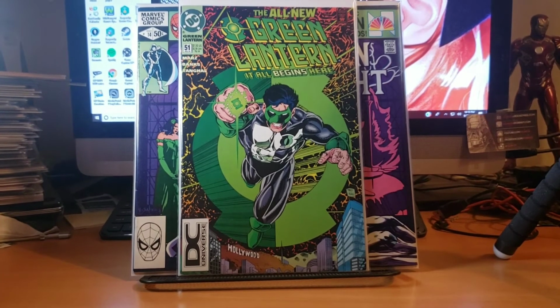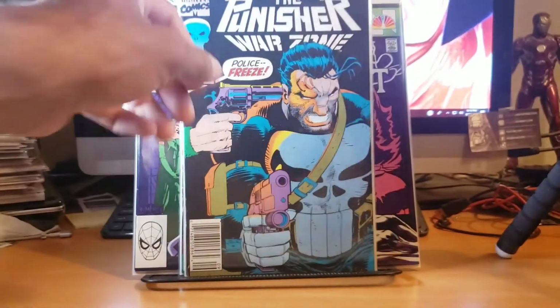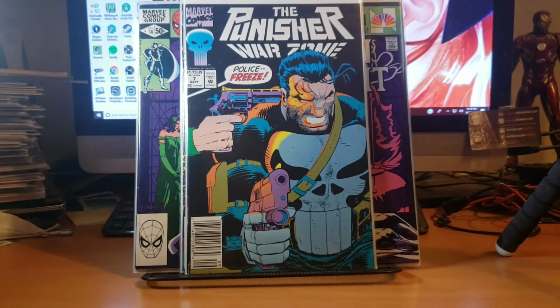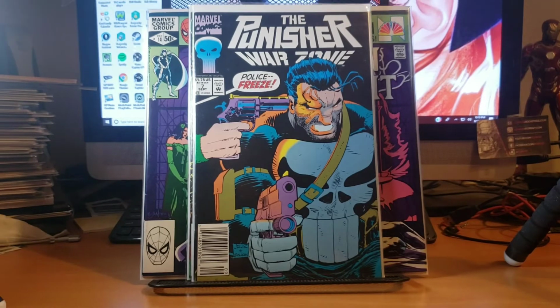Also picked up a newsstand version of Punisher Warzone. I think this is the first appearance of the female Punisher. Correct me if I'm wrong, guys. I'm not sure, but I think it's the first appearance of the female Punisher. So I found that for $3 in there.